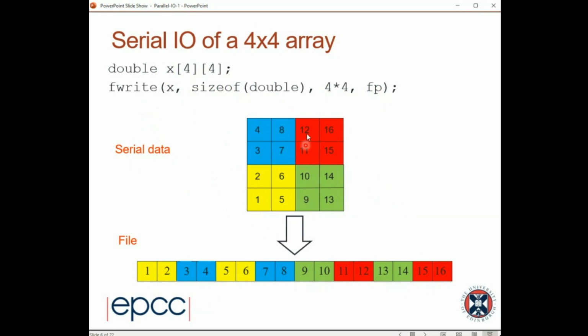But what I'm imagining is a parallel program where this 4x4 array is actually split across a 2x2 grid of processes. And so these data elements are owned by 4 different processes: a yellow process or processor, a blue one, a green one, and a red one. And although this is almost the most simple example you can imagine, a very small 2-dimensional array split evenly across a grid of 4 processes, you'll see that the I/O pattern on disk is already really rather complicated. So the data from the blue process is scattered into the file. This is going to be the problem we have in parallel, that we have to rearrange the data to go into lots of different places in the file.